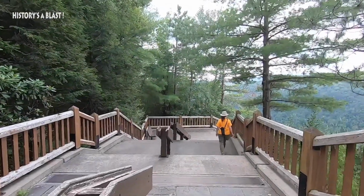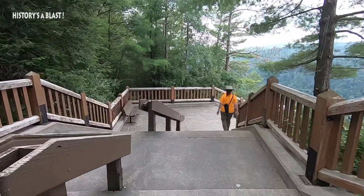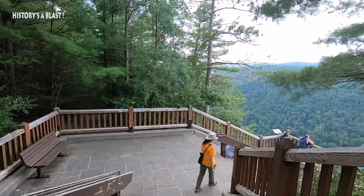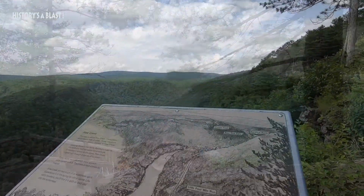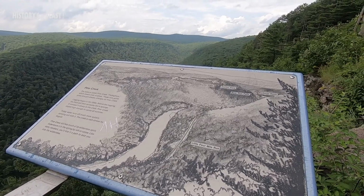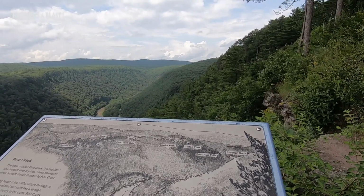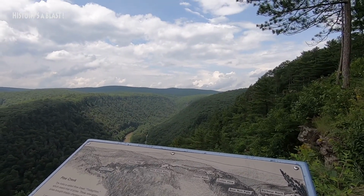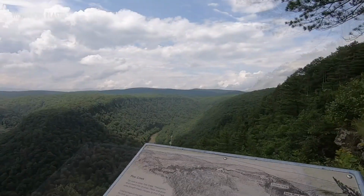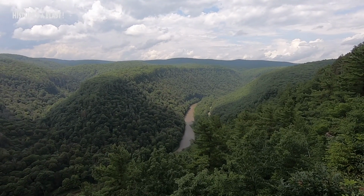More stairs. It's a nice map of the gorge to show you where you are, orient you to other viewpoints. Like there's Colton View, which is where we were earlier, on the other rim. There, in that draw. I think right about in there somewhere. An obstructed view here. There we go.